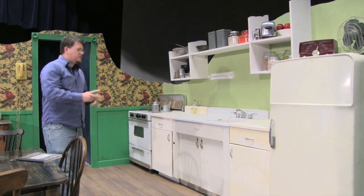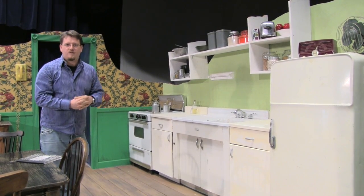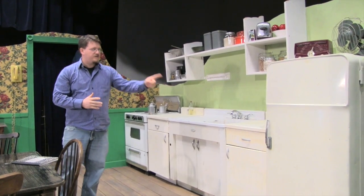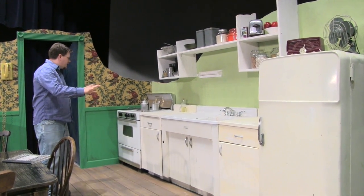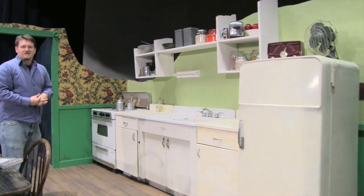However, I was running into two problems. One, I could not find a 1940s stove that I could afford, so I thought I was going to have to build it. The other thing was, I found this fridge that we had in our warehouse, and I really liked that fridge. Then I found this stove, which is also sort of 1950s, and I thought, why don't we just set it in the 1950s?